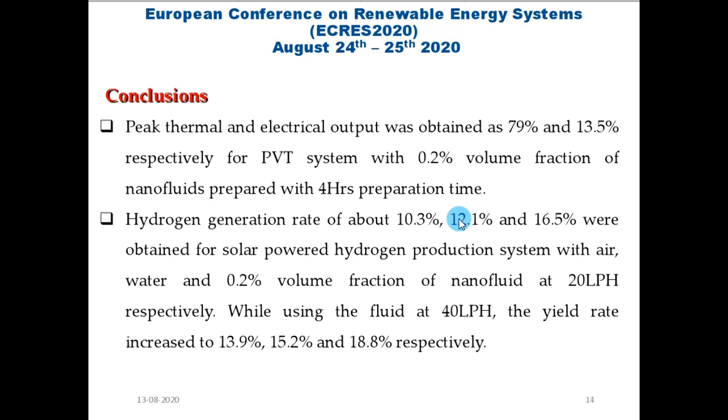And finally the peak, the highest thermal and electrical output was obtained. The highest thermal efficiency of 79% and the highest electrical efficiency of 13.5% were obtained while using the 0.2% copper oxide fluids in the PVT system. And similarly, hydrogen yield rates of about 10.3%, 12.1% and 16.5% were obtained for the solar powered PVT system while using the 0.2 volume concentration nanofluids.